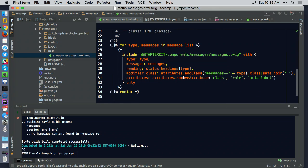Yeah, status messages. Again, there's that model view presenter idea, where a middleman is doing some of the translation. In the traditional template that Drupal looks for, in this case status-messages.html.twig, this is basically the presenter. It sets up all of the things that Drupal needs to know, or translates the Drupal-y things that the component needs to know about, and then it includes the Twig template from the component.